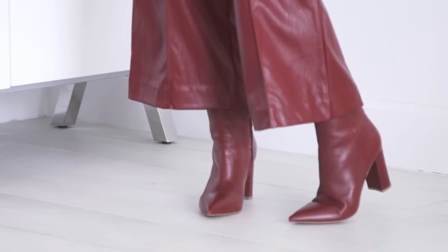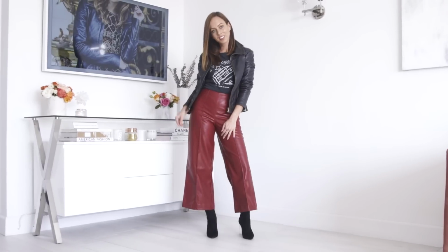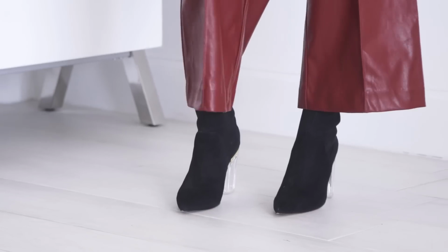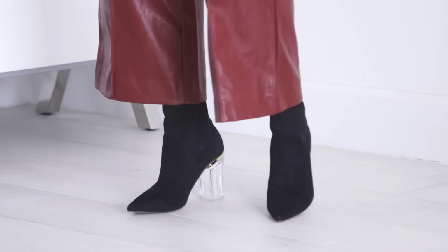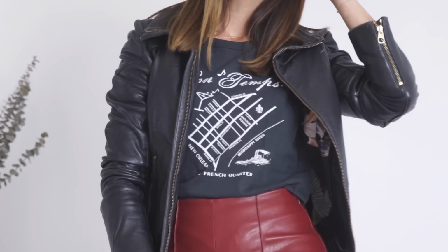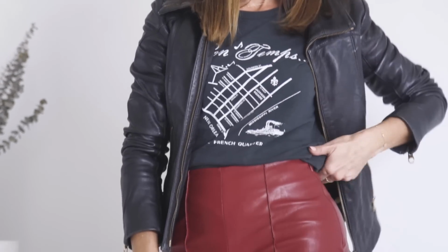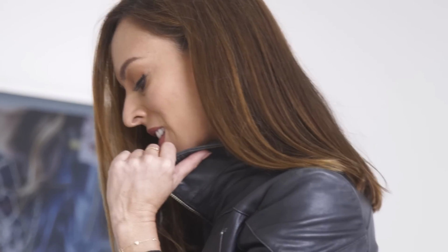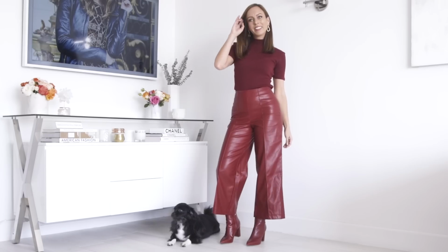and then my booties also from the fall trend guide. For the second look, I wanted to show something a little bit more casual, so I went with a graphic tee and then a different pair of booties. And what I love about a different color leather is it makes it easier to wear leather on leather. It's so hard to say, leather on leather. So I just did a black leather jacket. I've actually had this one for years, so a black leather jacket is a great investment piece.